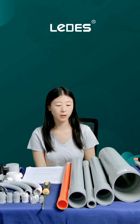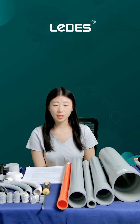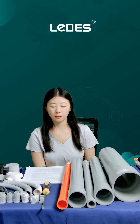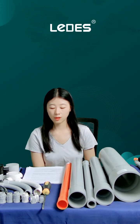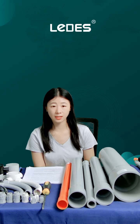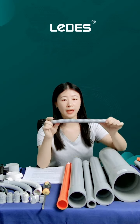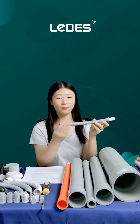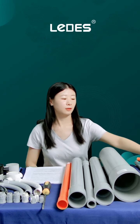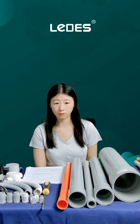So except for the rigid PVC conduit Schedule 40 and Schedule 80, we also can provide Type EB, DB120, and flexible conduit. In America, they call it PVC ENT. This is the PVC ENT for the American market. This one is the 1/2 inch. We can do different colors, like the gray color, the blue color, the orange color, and so on.